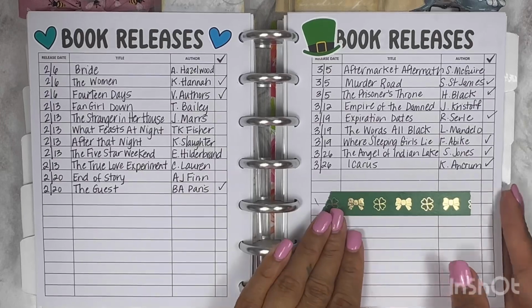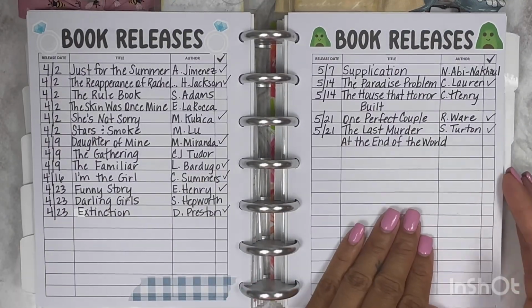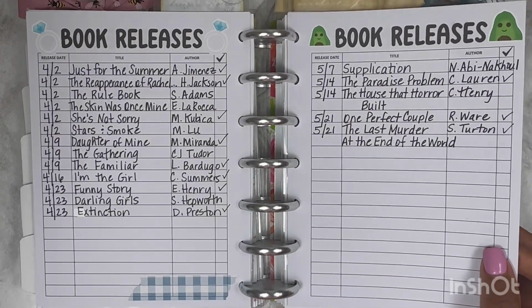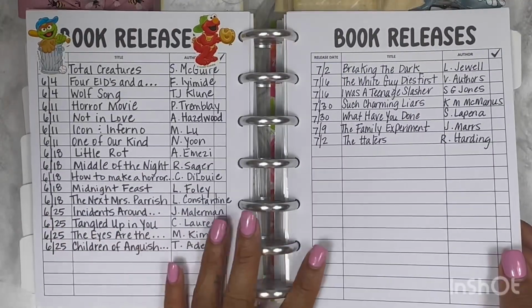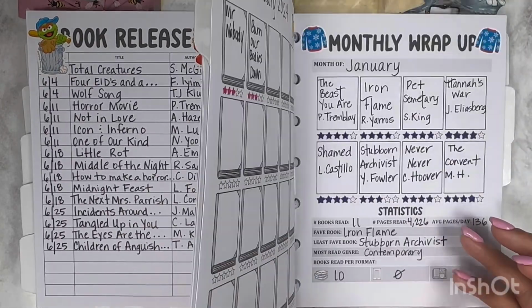Here are the book releases. So all new releases that come out, I put them here, and I also check them if I read them. Again, these are not a full list of all book releases that are out for that month. These are just ones that are on my radar. And then for July, we had a really big new release month in June.